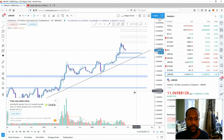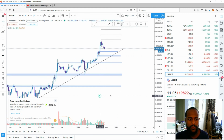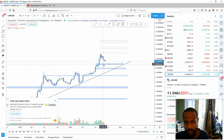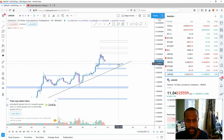Link, which was definitely the star of 2020, absolutely smashed it from the end of 2018 all the way until now. In this trend line, you can see it's been holding on very strong, and along with the other coins, no coin can keep going on forever, so this is perfectly natural. As I mentioned in my previous videos, the levels I was looking at for support after it began its downward trend was around $8 to $9.